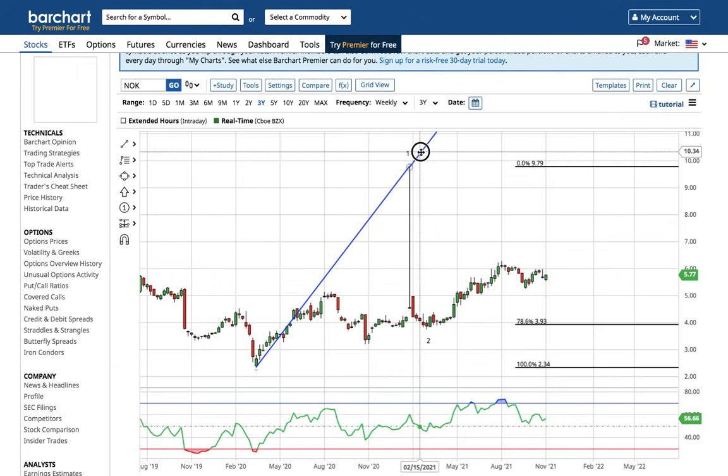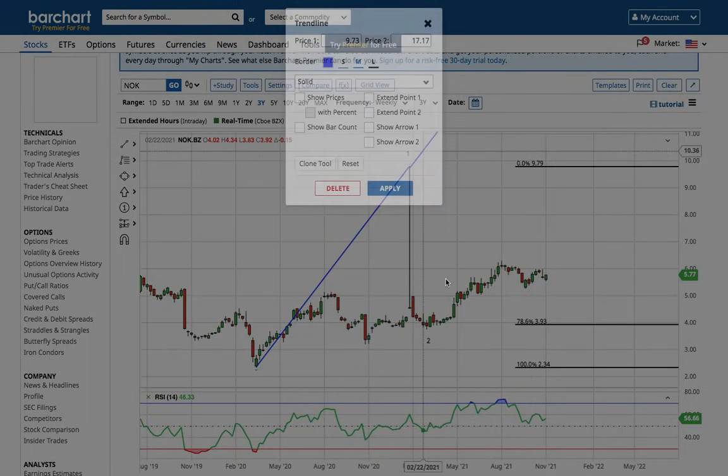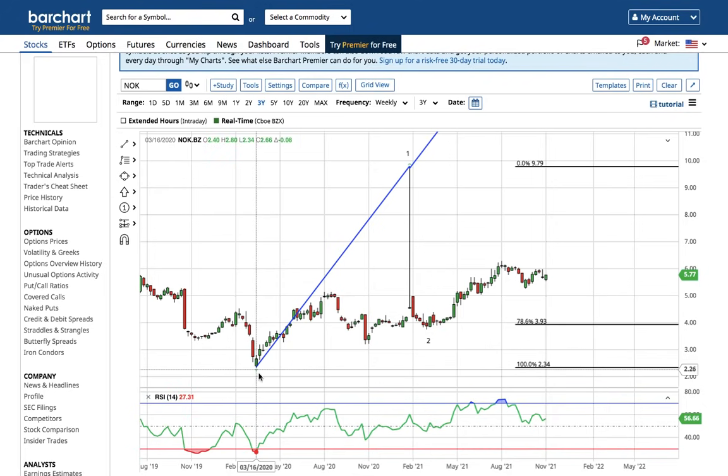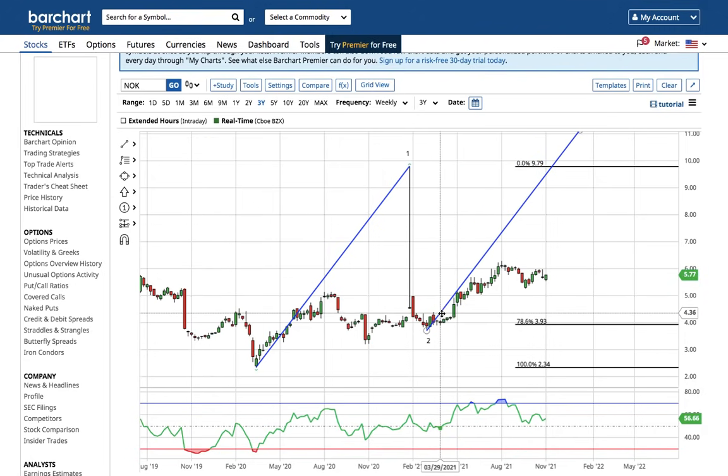I know it sounds crazy, but waves 1, 2, 3, 4, and 5, if wave 5 is the length of wave 1 placed at the wave 4 low, and wave 4 retests the wave 1 high, Nokia could go to 17, and that's just within the cycle from this low. This is a wave 1 and a wave 2 that ended at the 78.6% retracement. So I love Nokia in the very long term.